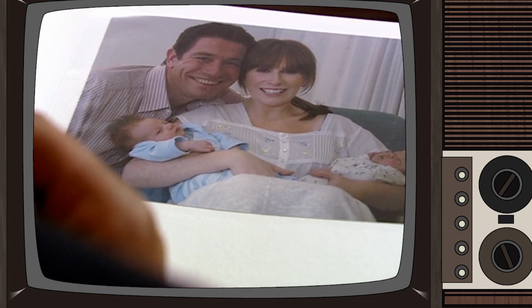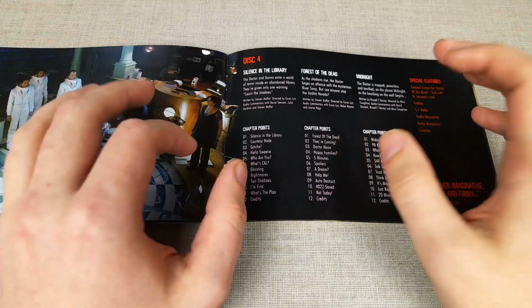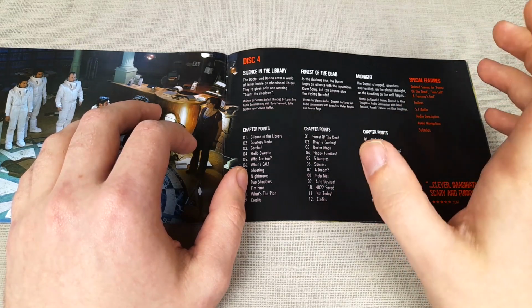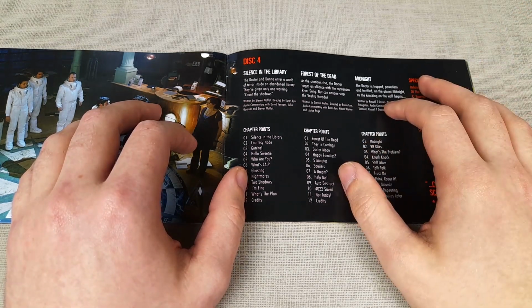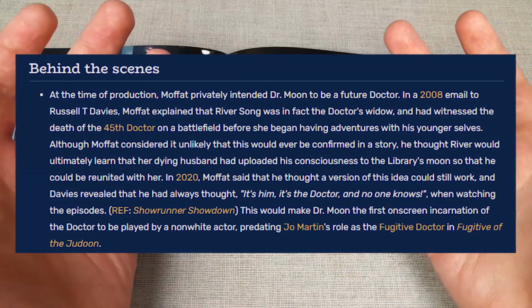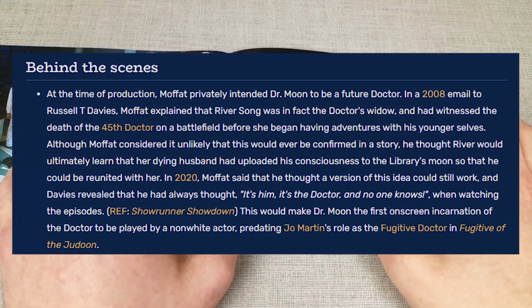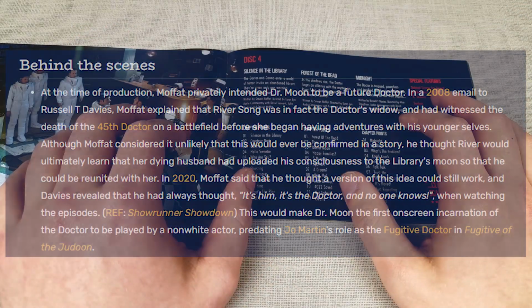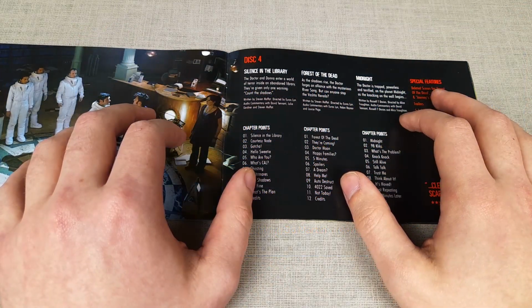And in terms of the episodes themselves, they deserve multiple watches for certain. I would also recommend, if you love these episodes, checking out the trivia behind this story, where Moffat intended Dr. Moon to be a future incarnation of the Doctor himself. Some really weird stuff with these episodes, but I cannot fault them. They are some of the most imaginative aspects of Doctor Who.